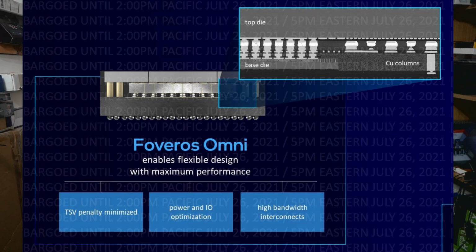Now, if you follow this technology, this is what we used to call ODI, omnidirectional interface, but it's being renamed or marketed as Foveros Omni. This brings the bump pitch down to 25 microns. But when Foveros was all about two dies stacked on top of each other, the whole point was that the top die has to be smaller than the bottom die to fit it on. With ODI, the top die can be bigger, so you essentially end up with an inverted hat where the brim is wider than the head bit.